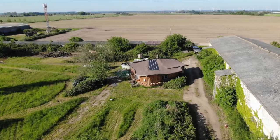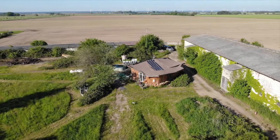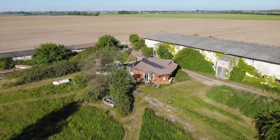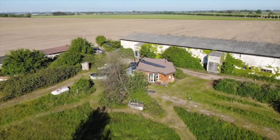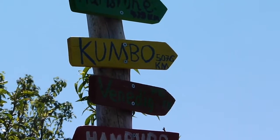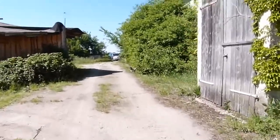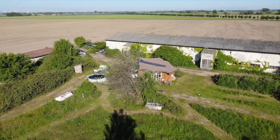And this Kalaboot is completely self-sufficient. In this case, I produce my electricity on my own. With this electricity, I pump my water. You see here the signboards. Kumbu is 5,076 kilometers far away. With this electricity, I was able to drill my own water, so I have my own wells.